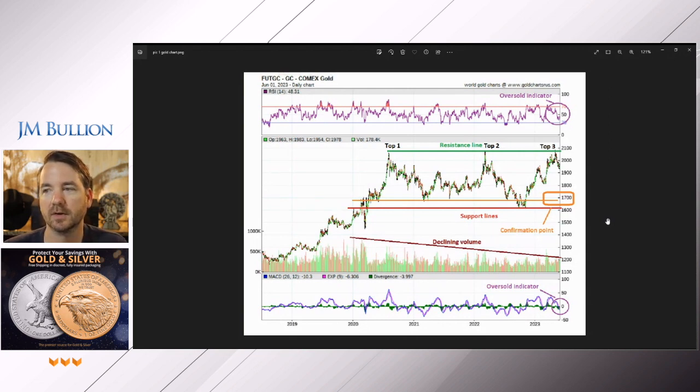I don't think we'll necessarily hit a low. But if we hit 1,700, that's a confirmation of a bear market in gold, which would surprise a lot of us. But it could happen if you're looking at the chart. There are some counter indicators, things that make me think that this is not a real bearish technical pattern that's going to come true. They are the two indicators.